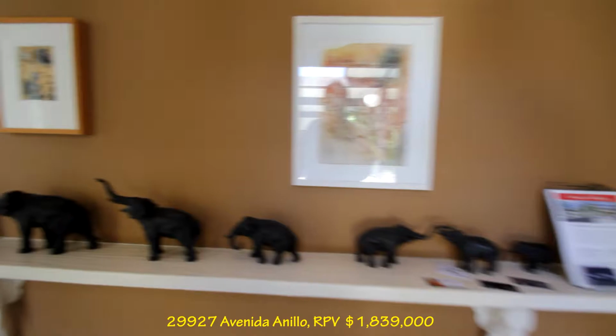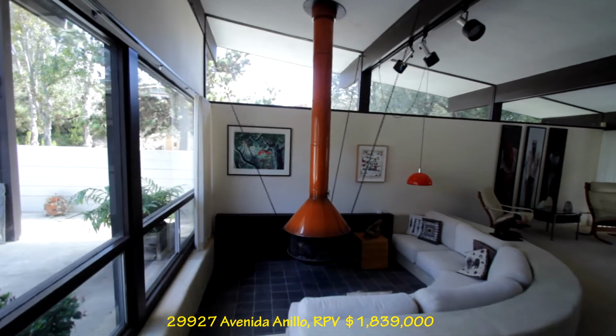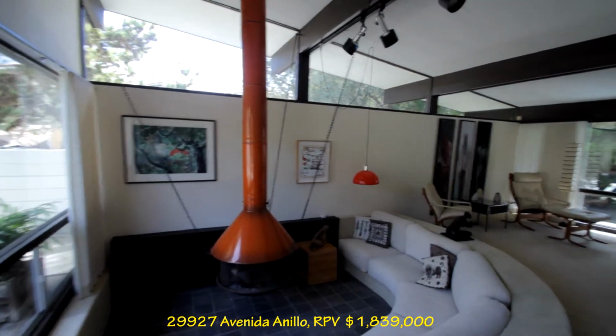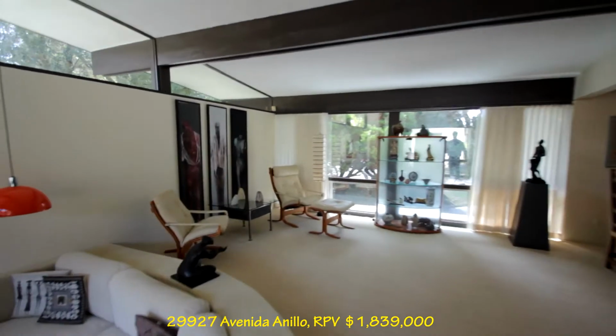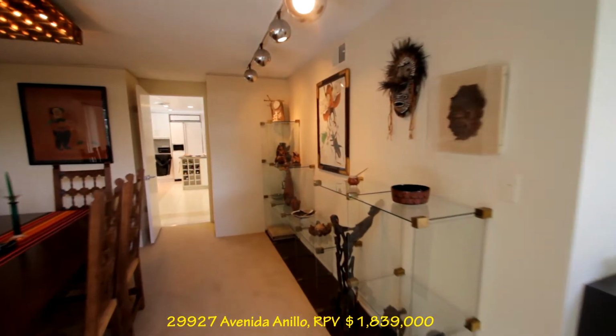This little entrance here, you go left and wow, this is something else. A suspended fireplace. That is beautiful. What a neat, neat spot. I like it. Nice couch that wraps around. What a great entertaining area. Flowing through here into the dining. It's got some neat stuff too.